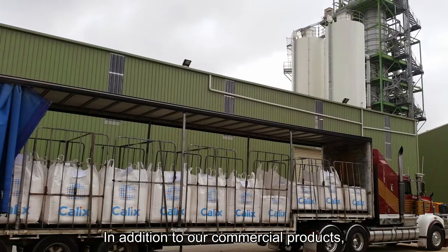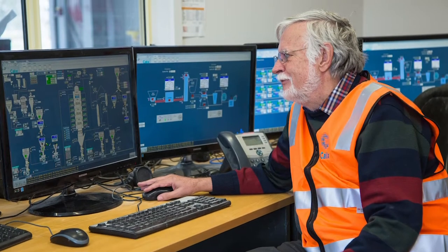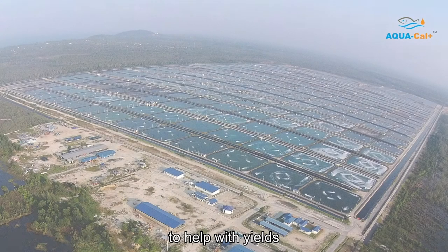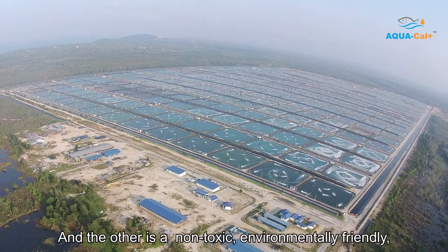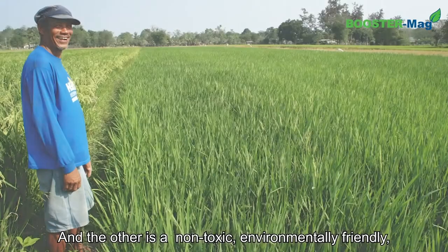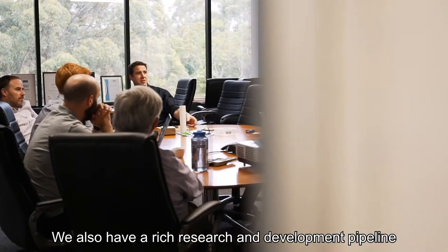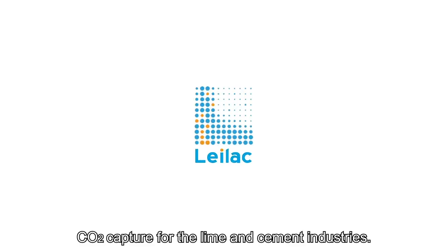In addition to our commercial products, we also have some pre-commercial products already in paid trials in Asia and Europe that look really exciting. One's a water conditioner to help with yields and environmental problems in aquaculture. And the other's a non-toxic, environmentally friendly, broad-spectrum crop protection product. We also have a rich research and development pipeline with some really exciting developments in advanced batteries as well as CO2 capture for the lime and cement industries.